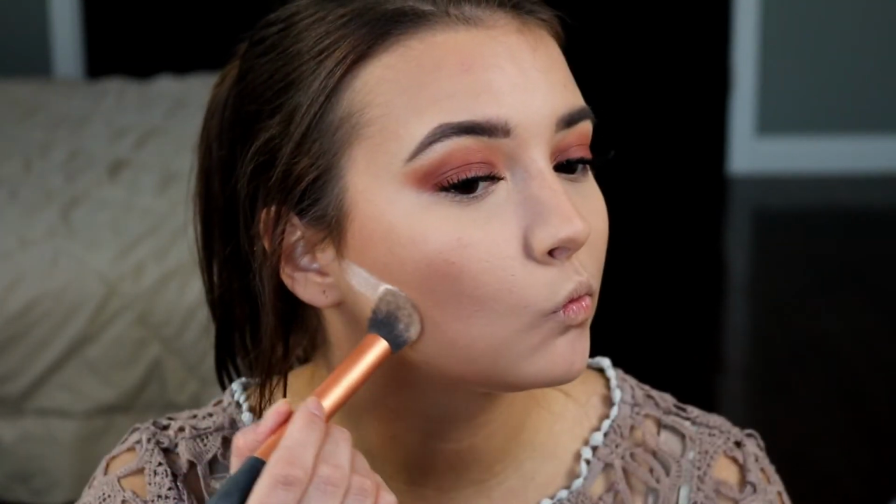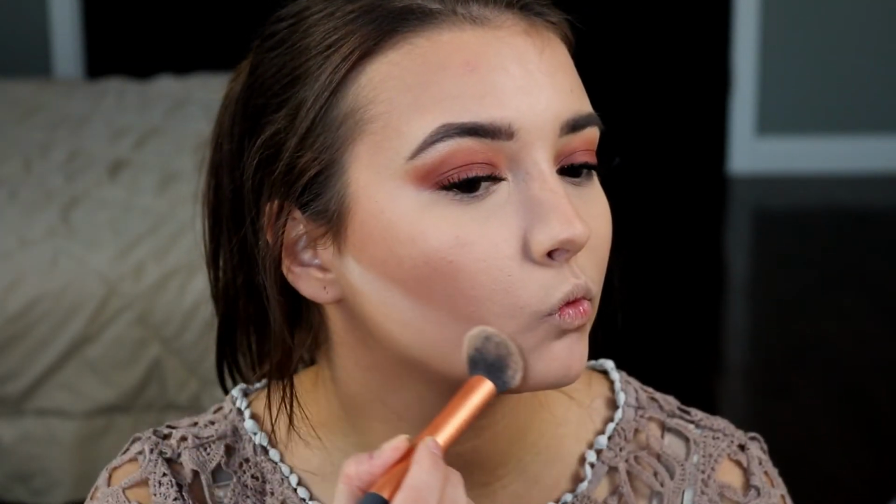Alright, and then something I really do love to do is carve out my contour, just because it makes it look a lot more precise and flawless. So for that, I do like to use loose powder, and I'm going to use the RCMA No Color Powder. I'm just going to take that same brush I used for under my eyes, dip it just barely in the No Color Powder, and just carve that out.